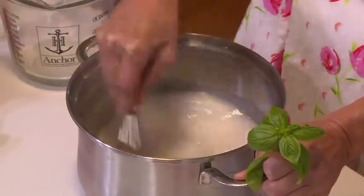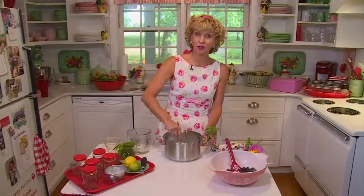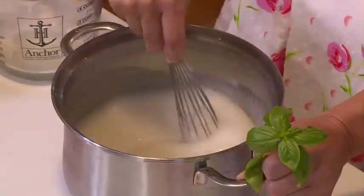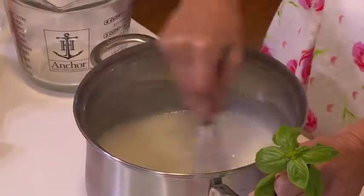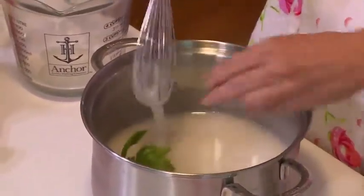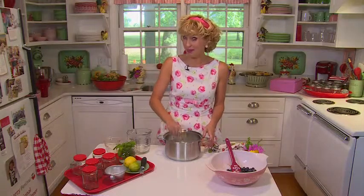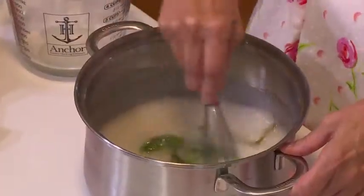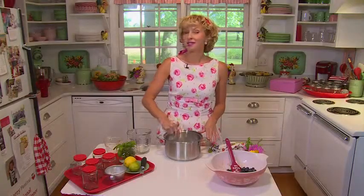But in this particular jam, we're going to have the oils of the basil be boiling in with the sugar and the water and the pectin. So you get the flavor of the wonderful aromatic herbs, but not any of the leaves, which some people really don't like in their jam. Don't really blame them. So we're gonna put this on the stove and boil it. Then we're gonna take the herb out, and it's gonna smell wonderful.